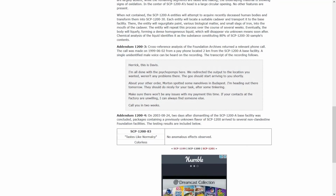Addendum 3. Cross-reference analysis of the Foundation archives returned a relevant phone call. The call was made on June 2, 1999 from a payphone located 2 kilometers from the SCP-1200A base facility. A single unidentified male voice can be heard on the recording. The transcript of the recording follows.